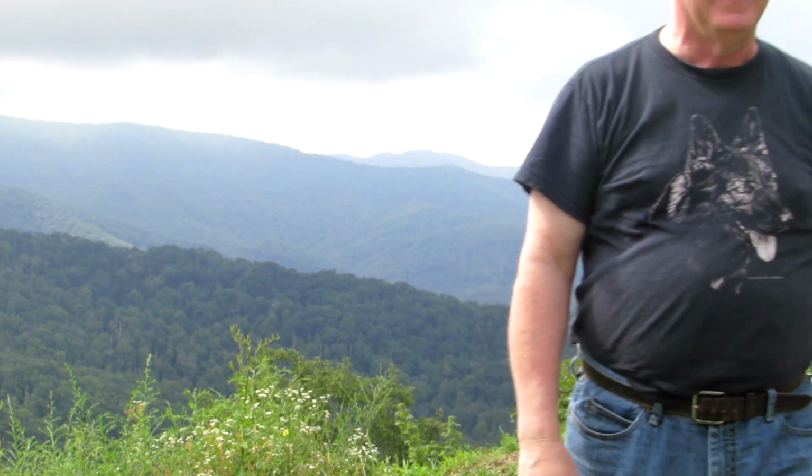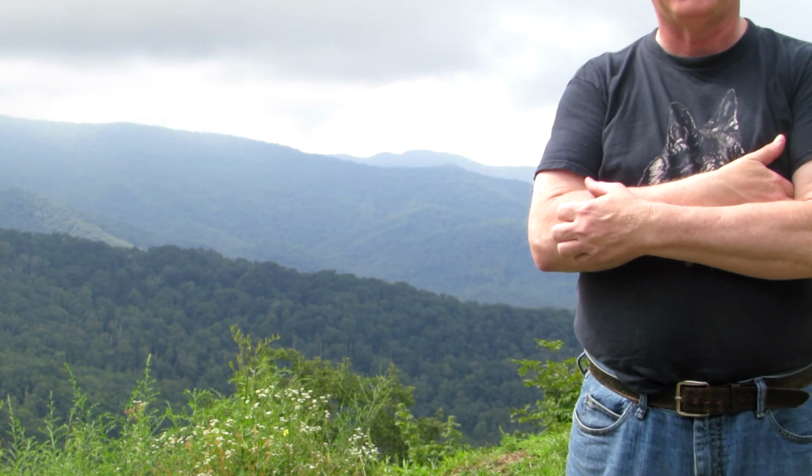There are these parking areas and picnic areas about every 3 miles. So it's pretty nice. You should come here. Come and visit.